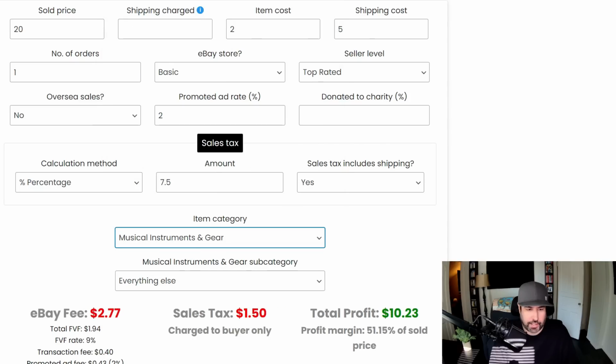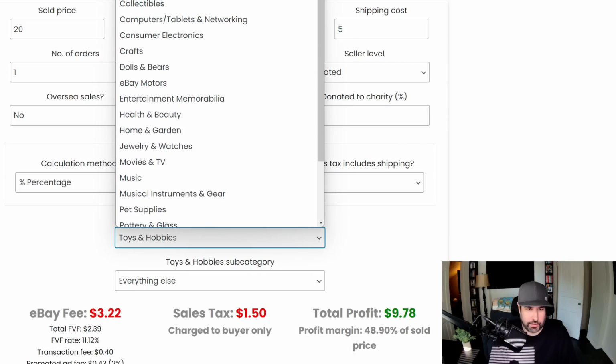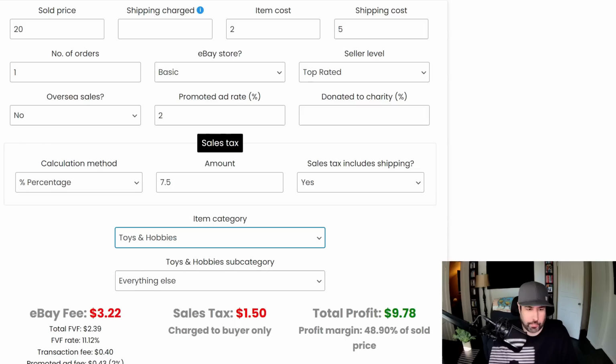Seems like musical instruments is a lot less for whatever reason. Toys looks like they're about the same. It seems like I don't see vehicles on here. eBay Motors is actually less, it looks like. But again, the point is that the eBay fees are manageable.